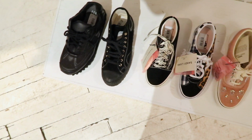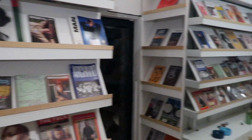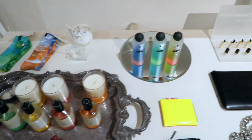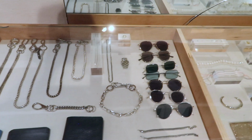I found a lot of cool things here. They not only carry apparel, they also carry magazines, books, jewelry, accessories, bags, fragrances, just about anything that you would possibly want in the store. And it's curated perfectly, so I would definitely check this store out if you are in NYC.